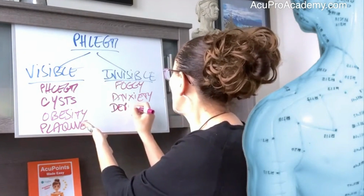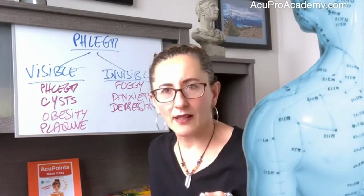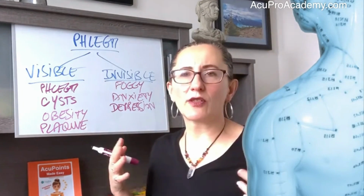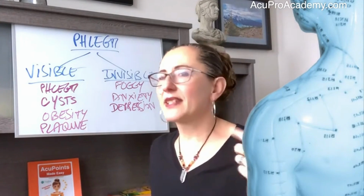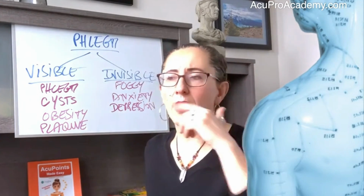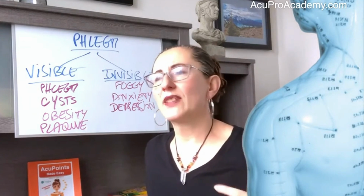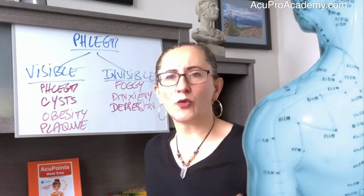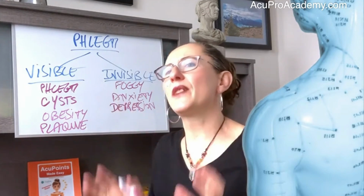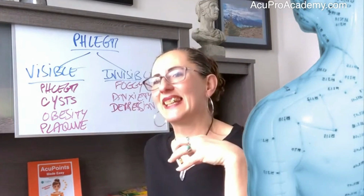Depression is also invisible phlegm. So usually with depression, there's always liver qi stagnation because you feel stuck. But depression would be also phlegm. Hallucination, schizophrenia, that is phlegm as well. Auditory or visual hallucination. Paranoia, that is also phlegm, right? So a lot of mental disorders are going to be invisible phlegm. That means that there's nothing we could see technically.